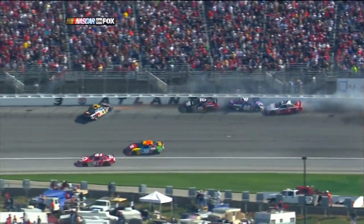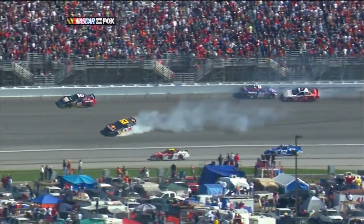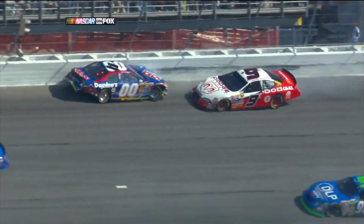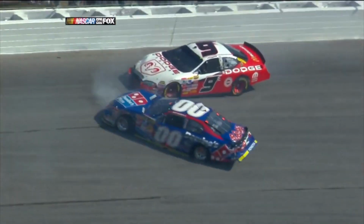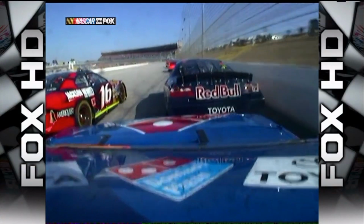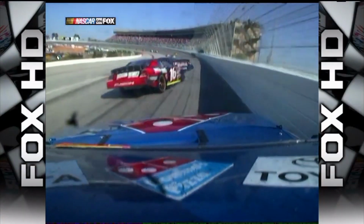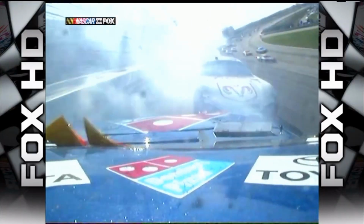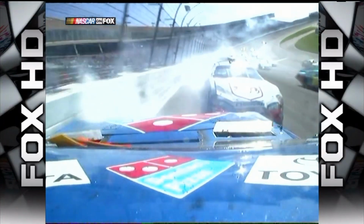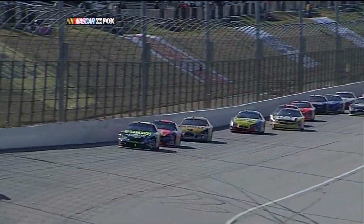Gosh, Biffle went to move up, and the hole was not there. He got 2 at once. He got the 83 from the back and the 00 from the front. And there's Casey Kane hooked up and can't get loose. Watch his 16 car. He gets 2 at once. Bam, bam. Another hard lick, and remember at Fontana, California, it was Greg Biffle that got into David Ruderman on that wreck at Fontana. Well, I don't understand this one.